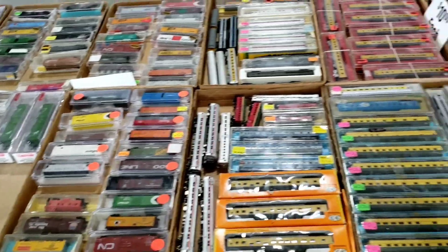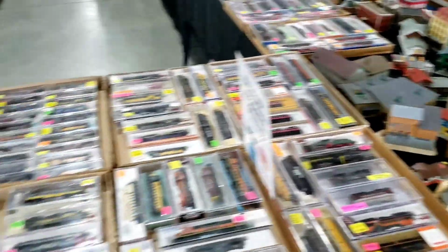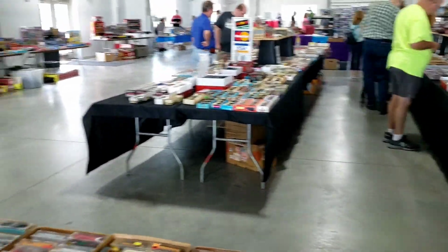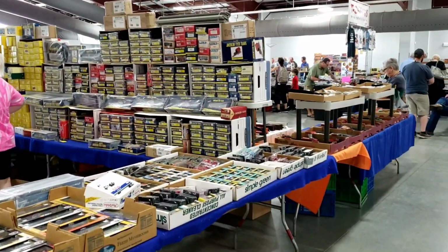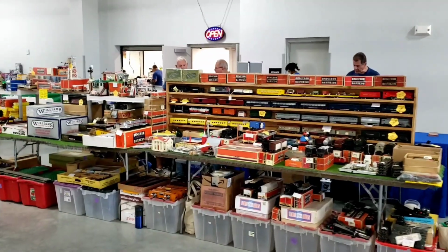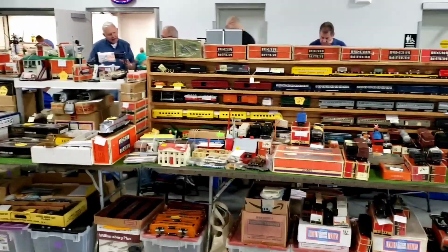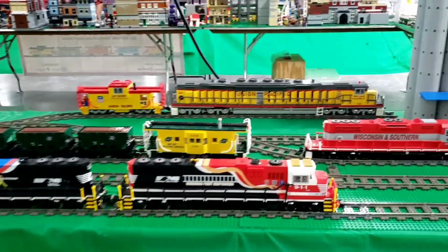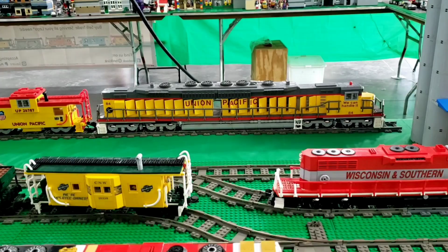So yes, all your nice train show needs that you haven't seen forever because the showstopper, tables, exhibits, all your different scales and models. You got your Legos. Ooh. A DD40X.